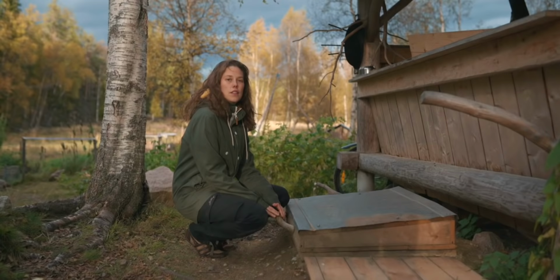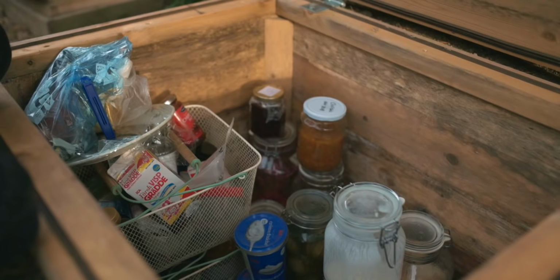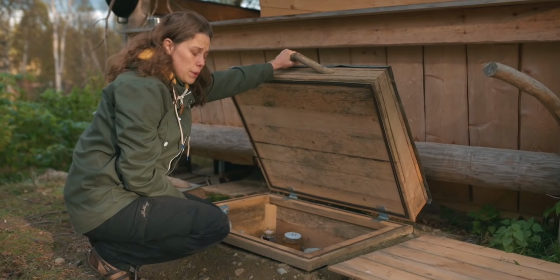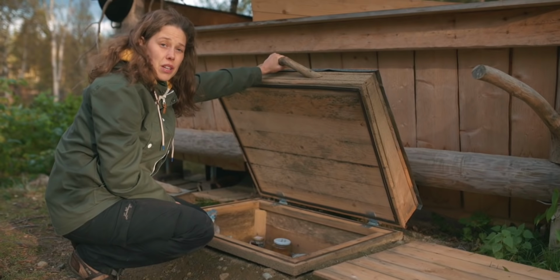So these two are our current earth cellars, or fridges. But it gets cramped really fast, so it works really well in the spring, summer and fall. But wintertime we can't have anything in here because it freezes. So then we need to keep cold stuff inside the house in a cupboard. So it's going to be really nice with a real earth cellar where we can keep our food all year round.